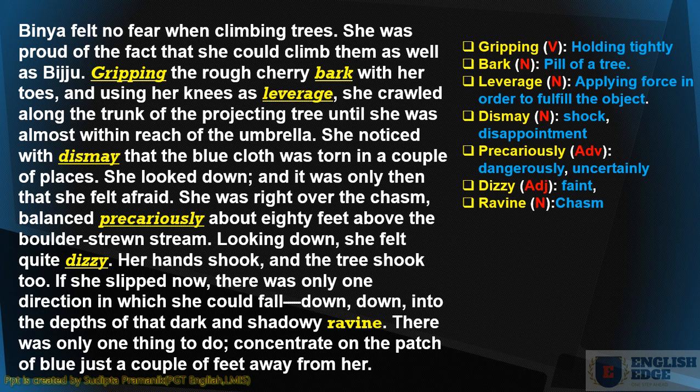Gripping the raw cherry bark with her toes and using her knees as leverage. So what is the meaning of gripping? Gripping here means holding tightly, okay, and bark means peel of tree. With her toes and using her knees as leverage. What is the meaning of leverage? Leverage means applying force in order to fulfill the object. To save the blue umbrella, Binya was gripping the raw cherry bark with her toes, and forcefully she wanted to reach the blue umbrella which was stuck in the cherry tree.